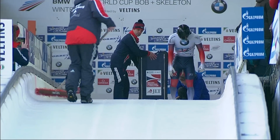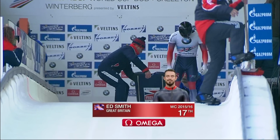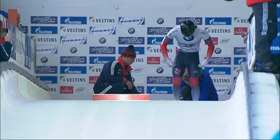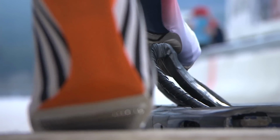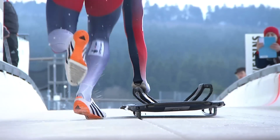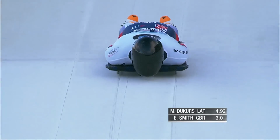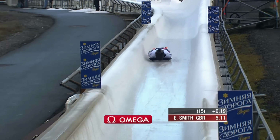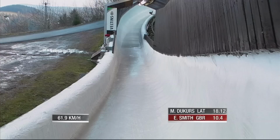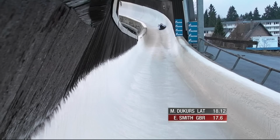Next up, Ed Smith of Great Britain, who struggled to 17th last weekend in Altenberg. He had 2 hip operations over the summer to try and cure a long-standing problem. He was saying afterwards he thinks he's doing okay just to be here, never mind to be able to sprint at his normal pace. Quiet on the sled. He hasn't got the power that he would like. He used to be a better starter than this, but very experienced. As you know, John, when you've had those major surgeries over the summer, recovery takes a little longer. Yeah.